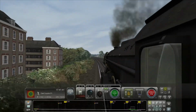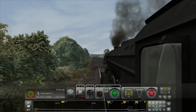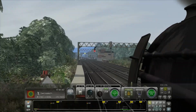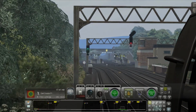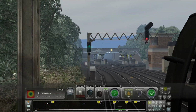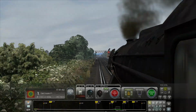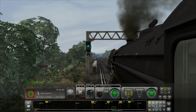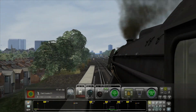We're going to put the brakes back on a little bit, though. That's it. Come on. How are the lights doing? Green. That's fine. There's East Croydon. Yeah, we are approaching East Croydon. 30 limit outside the station. Let's apply a lot more brakes. A lot more. Just for this 60 here. We should be alright. Come on, train.